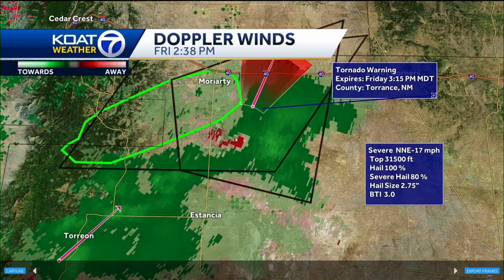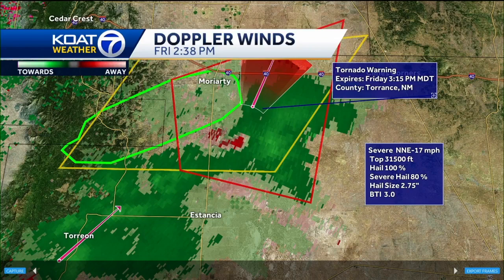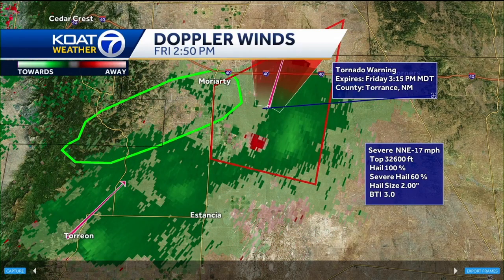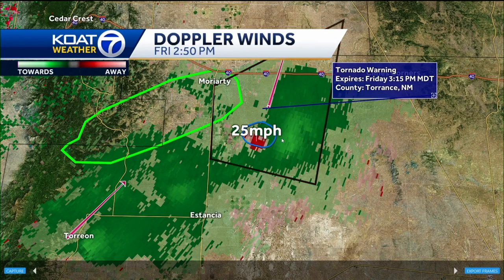See, there's still some tight rotation over there. That's 238, and now it looks like it's trying to pulse up again. It really does. It's located right here in this area. Let me go ahead and check the velocities on that, see how strong the winds are. Okay, inbound, outbound. Okay, so if you add that all together, let me put this on here.